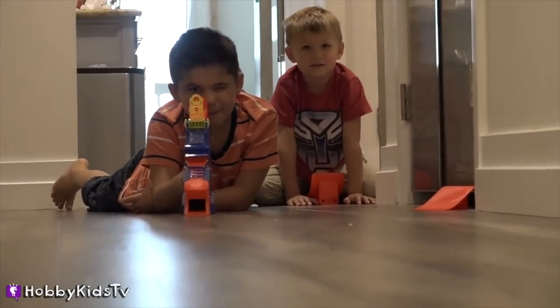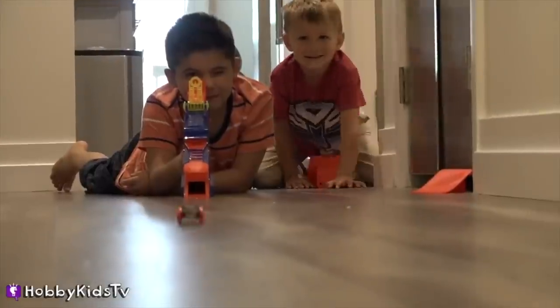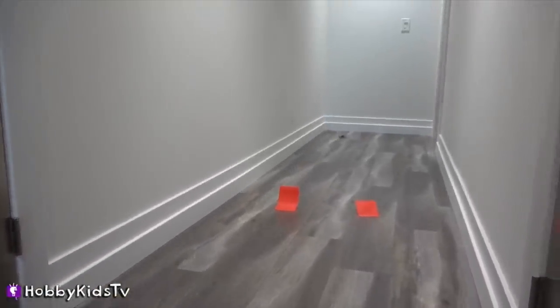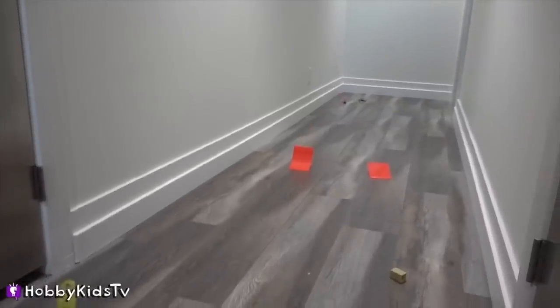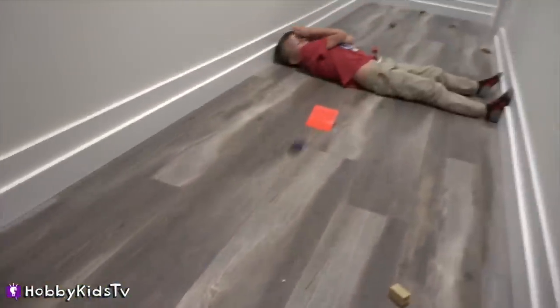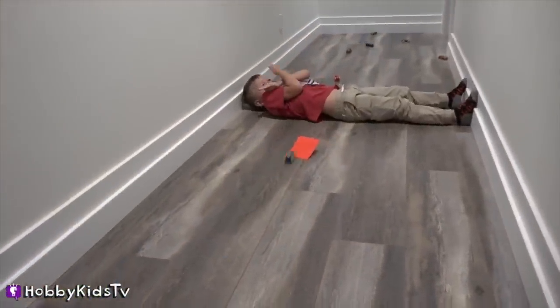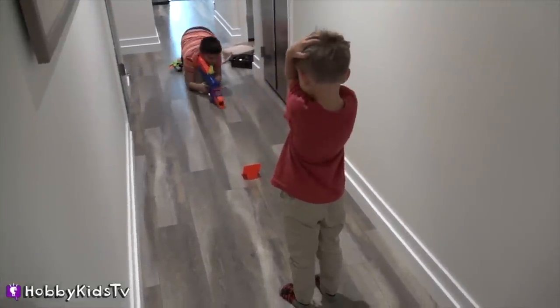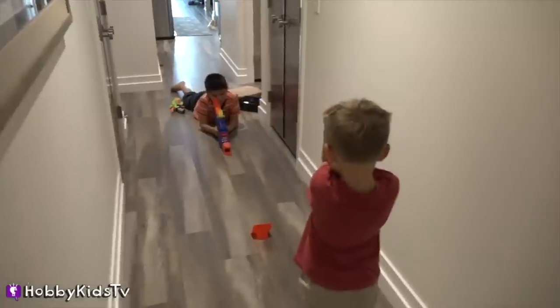No, don't try to hit me. Whoa! Oh, you missed. Woo-hoo! We're gonna see if we jump Hobby Bear. Whoa, we jumped him! That was awesome. If we jump Hobby Bear while he's standing with the big ramp. Don't move, don't move.